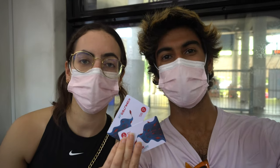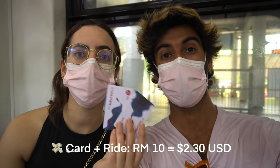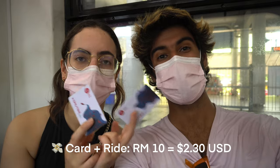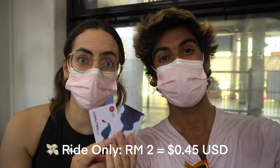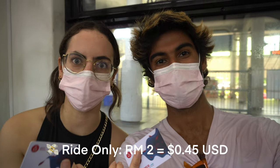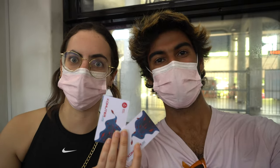These are the cards we got to use the train. You have to make sure you keep them, because to come here we paid 10 ringgit per person. Because we paid for the cards and the journey. Now that we already had the card, we only paid for the journey, which was in total 4 ringgit, so 2 each. So I guess we paid 8 for the card. But now we have them. We're gonna come back to Kuala Lumpur after our travels, so we'll keep them.